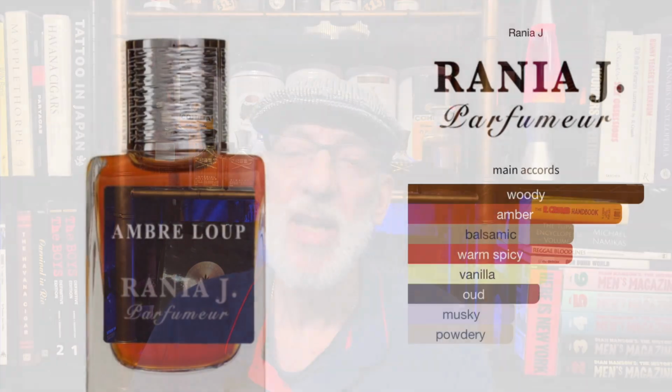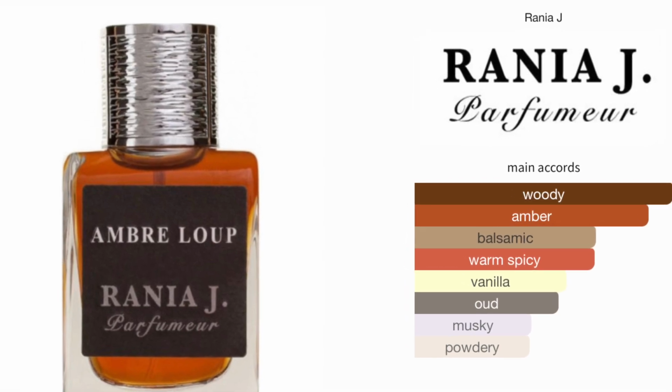It is really strong out of the gate. It's got a real funk to it. Now the main accords, we didn't really get into that. The main accords on this are woody, amber, balsamic, warm spicy, vanilla, oud, remember that, musky, and powdery. The oud, wow, it just really kind of smacks you in the face.